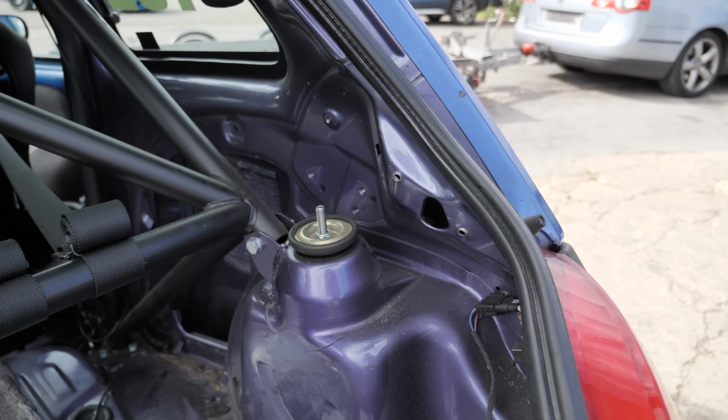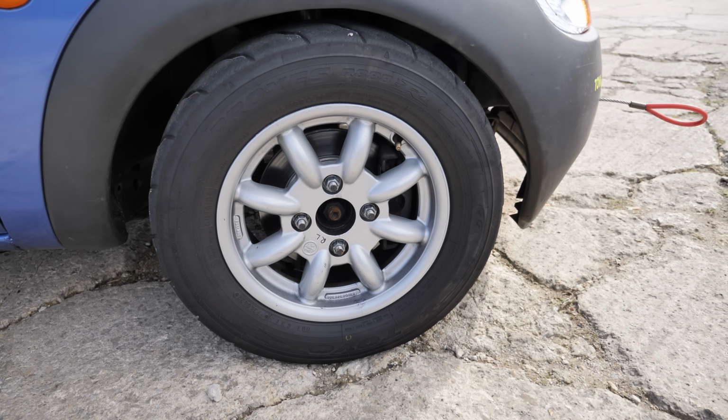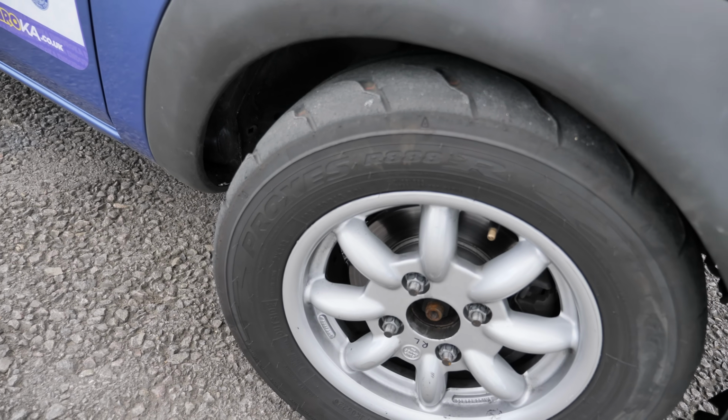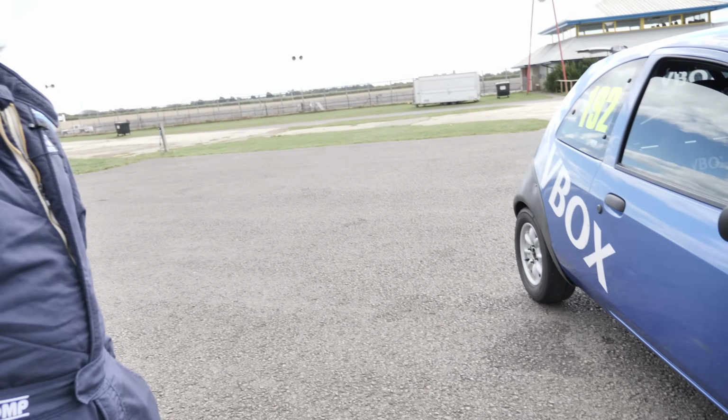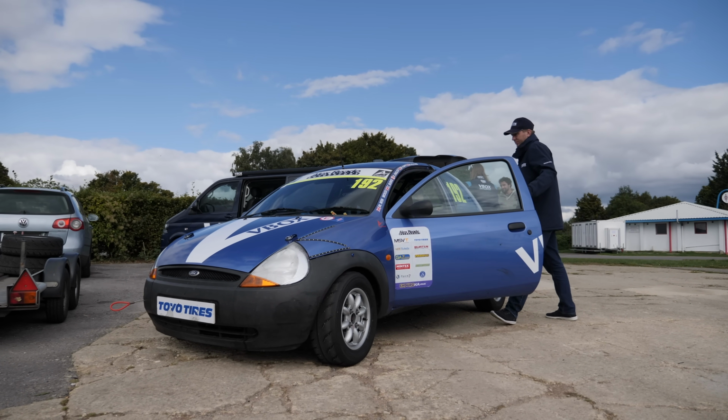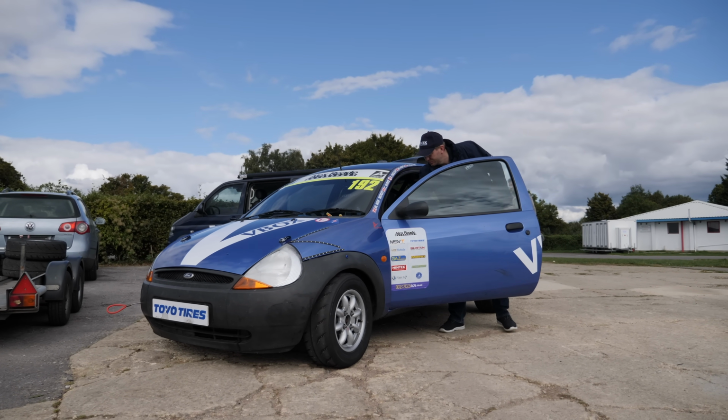It's got lowered and stiffened suspension. It's got very grippy race tyres on it. So although it might not be fast down the straights, it's pretty quick through the corners. It's light, it's got a lot of grip, and you'll be surprised how fast we can actually go through the corners. It's great fun. 74 brake horsepower, but 700 kg in weight. So power to weight, it does bump it up a little bit more over your standard road going version.